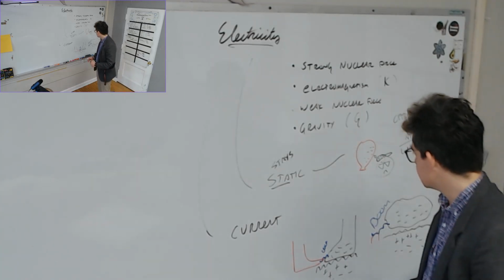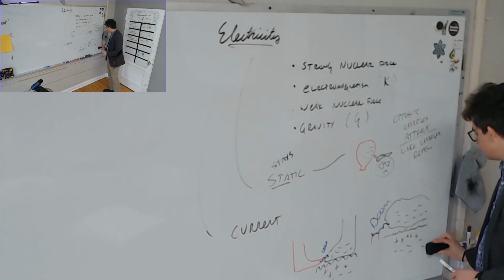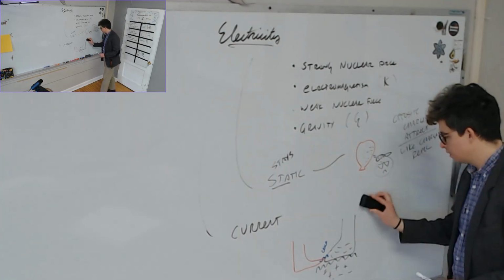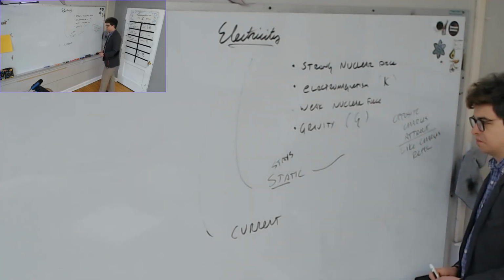That's static electricity. Do you have questions about static electricity? No, sir. Do you know what thunder and lightning are now? Probably should.